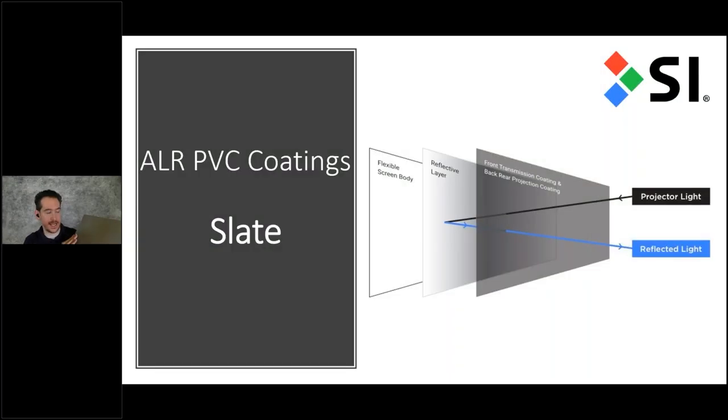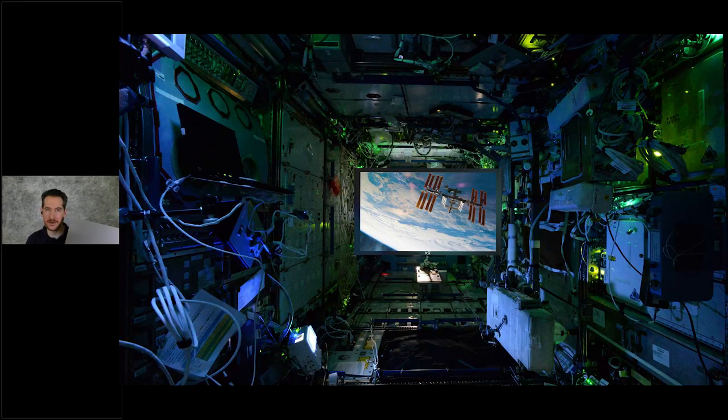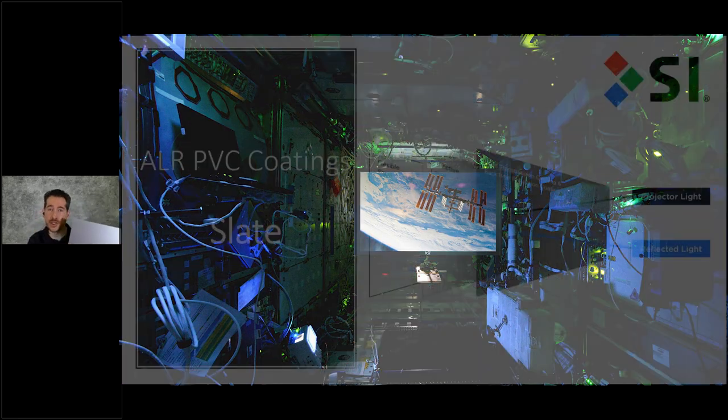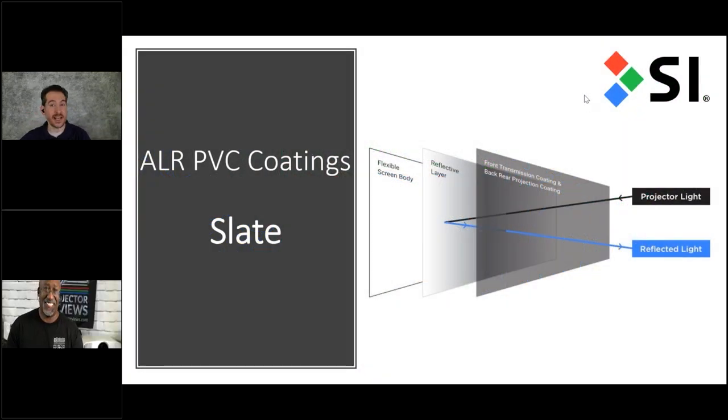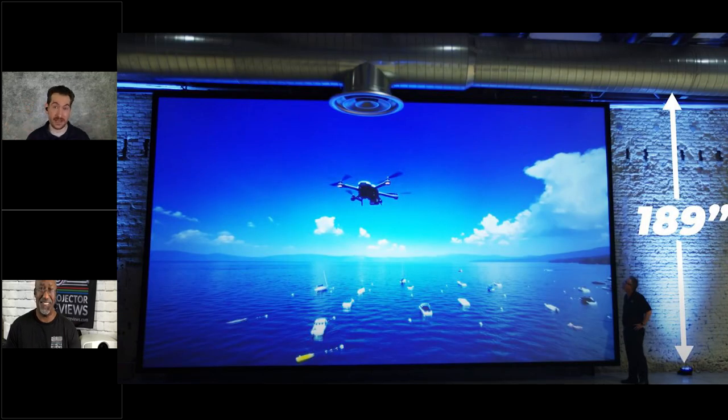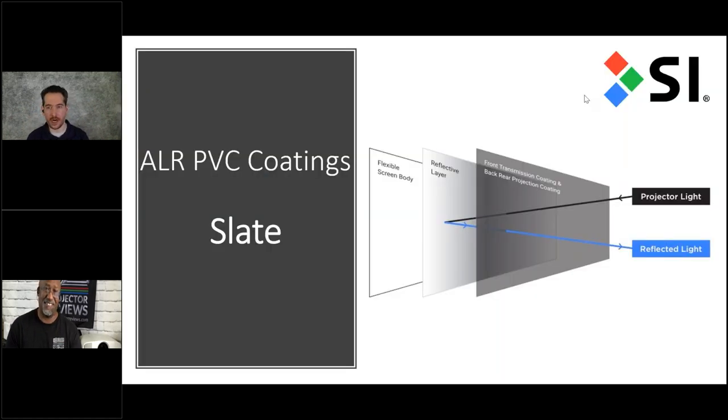So we launched the Slate, which I guess still is the first and maybe only screen that is in outer space. And so I would imagine if the Slate is good enough for NASA, it's good enough for planet Earth. But the Slate is a marvelous secondary choice for clients that want to go big. In fact, the Slate can go up to a whopping 375 inches on the diagonal. So your clients will never go to a movie theater ever again. Well, that's neither here nor there, but they will absolutely love the experience. And we have that there.